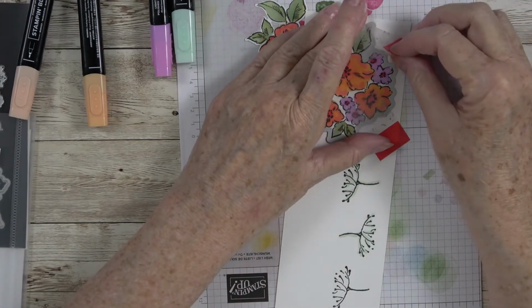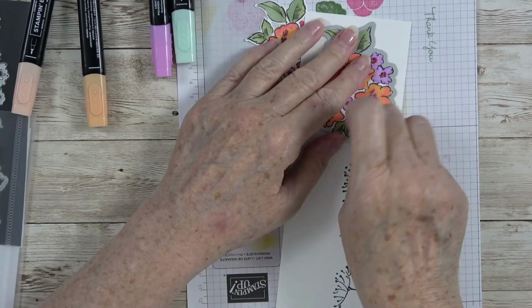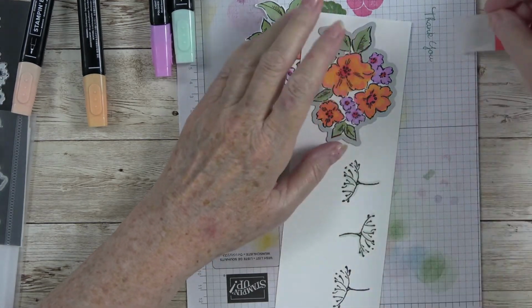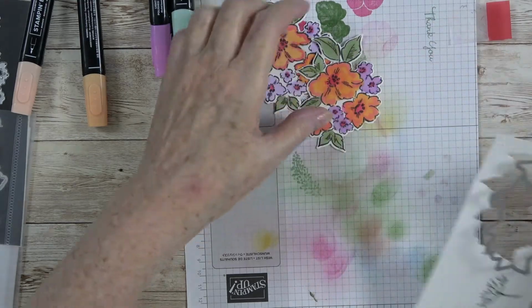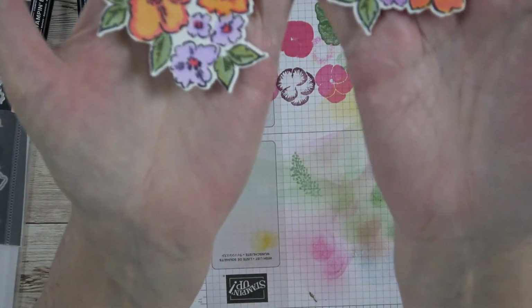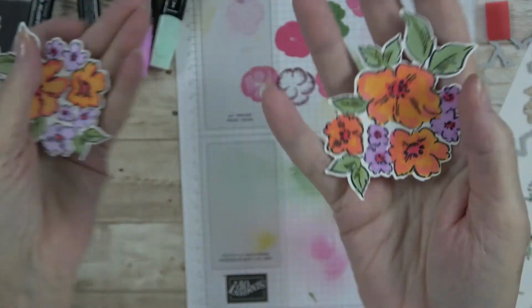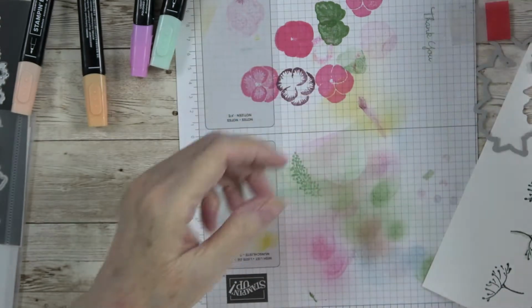And I'm going to run this through. And then we're going to take these off. And that pops out just like that. So let's look at those up close. I actually like the second one I did. So I think I'm going to go with that.